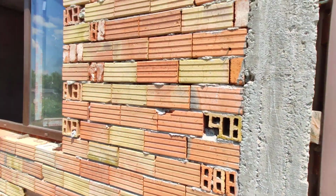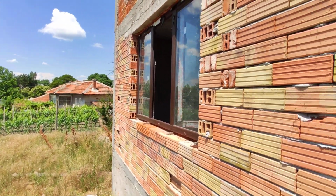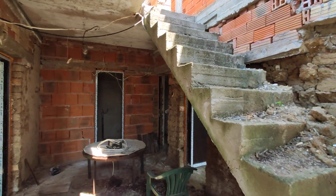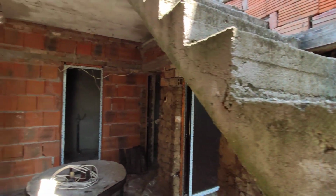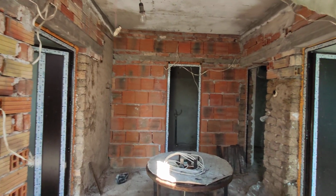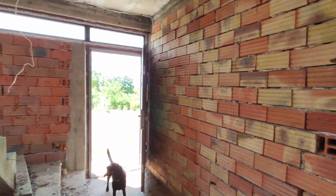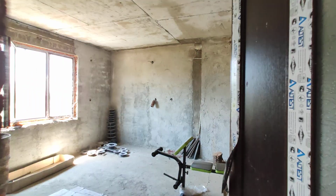Got new windows in the downstairs, nice wooden effect, double glazing windows here, new front door, inside staircase, and houseplants. All the rewiring's been done, all the plumbing's new. I wouldn't be surprised if some of it needs touching up and sorting out, but as you can see, most of the hard work's been done.